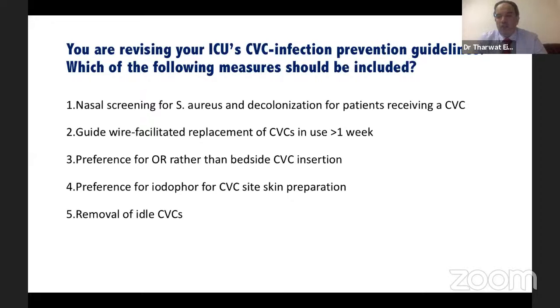We will try to be a bit interactive here. I'm going to give you this scenario or question. It is a very short and simple one, just to highlight some issues. You are revising your ICU CVC infection prevention guidelines. Which of the following measures should be included? Is it nasal screening for Staph aureus and decolonization for patients receiving a CVC, or guide wire facilitated replacement of a CVC in use for more than 1 week? Preference for the theater over the bedside insertion, or preference for iodine for CVC site skin preparation, or removal of the idle CVC? What do you think?